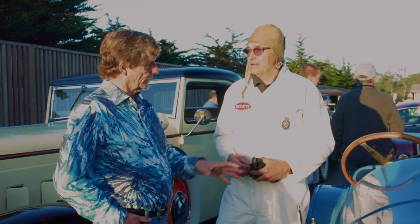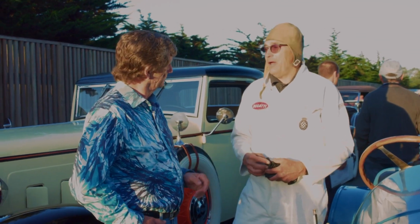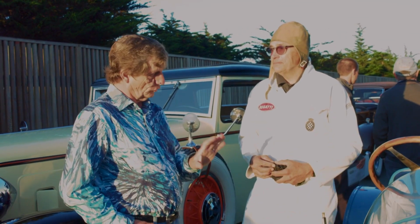So did you restore it in a shop, or did you restore it yourself? At my home. Oh, is that right? So this is your restoration? Yeah. Other than the paint job, I did all the rest of it. Can I show the engine?